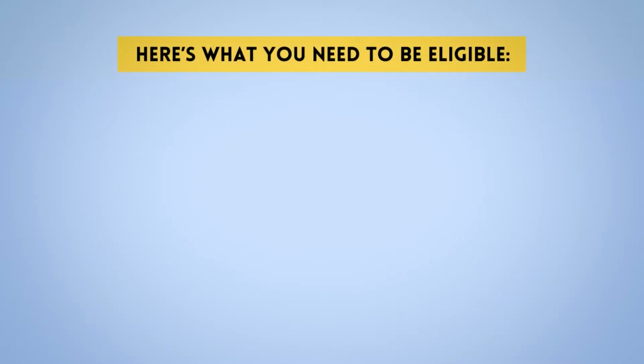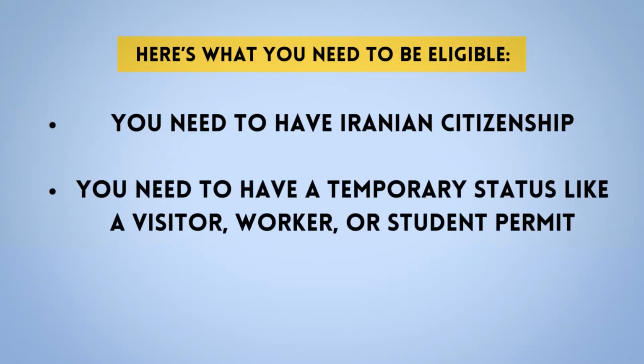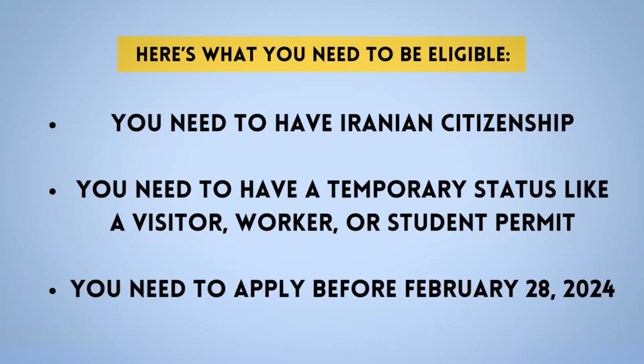Here's what you need to be eligible. You need to have Iranian citizenship. You need to have a temporary status like visitor, worker, or student permit. You need to apply before February 28th, 2024.